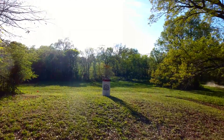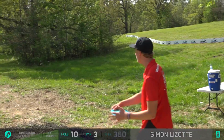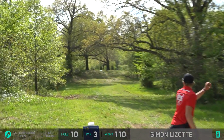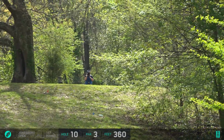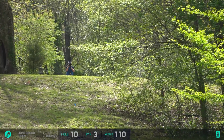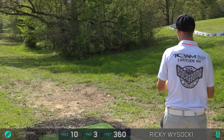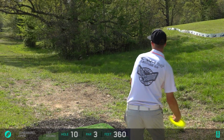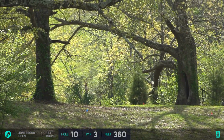And hole 10 is a sweet par 3 here. Nice little forehand setup or soft backhand anhyzer. Really tricky hole though for me. The low ceiling makes it difficult to get the distance that you'd like. You'd like to throw maybe a mid-range on this hole, but the ceiling really prevents that, I feel like. This is a typical par 3 where a par is fine.